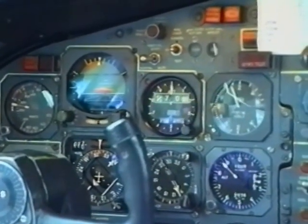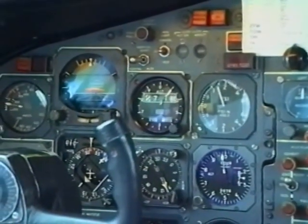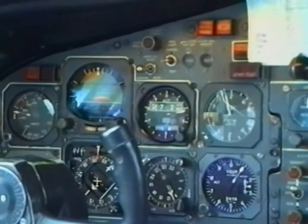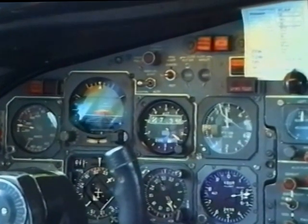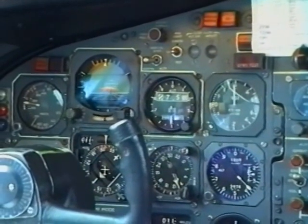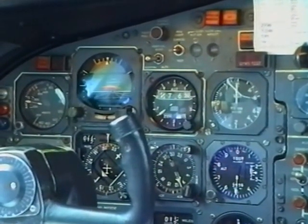Oscar Victor Delta, turn right heading 280 degrees. 280 degrees, by the right, Victor Delta. Logan Air 973, 12 o'clock, 111, descending to a level above you. 973. And that will be followed by a 747-400. Copy, Alpha, contact the 111, 973.